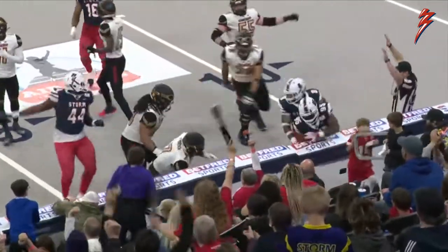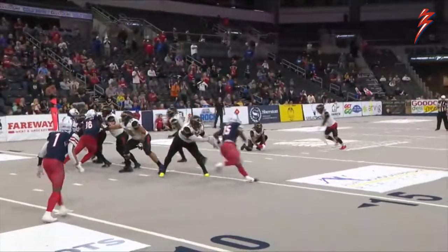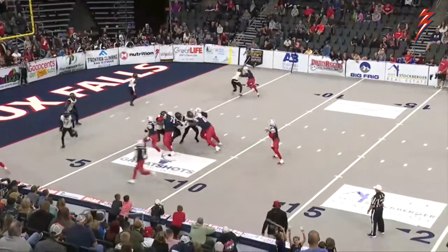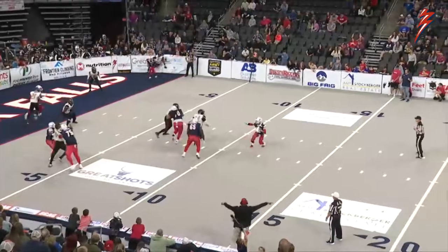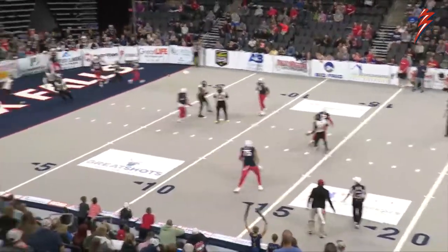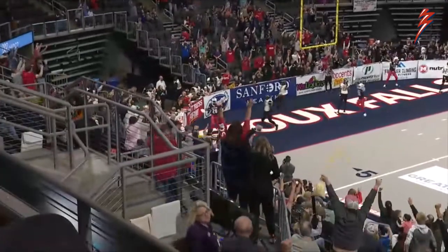The Barnstormers received the ball first in overtime and took the lead on a Gabriel Rui field goal to make it 47-44. The Storm would have a chance to respond, and they did. Daniel Smith scrambled before finding Nate Chavis in the back of the end zone with this 5-yard touchdown pass to give Sioux Falls the overtime win. We caught up with Chavis after the game and asked him to walk us through this final play.